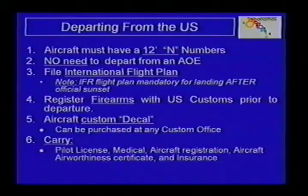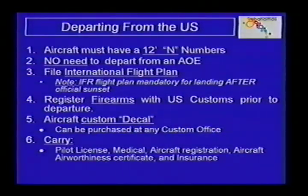When coming to the Bahamas, what is required now is to bring your pilot's license, your medical, aircraft registration, your airworthiness certificate, and insurance. Also, as of January 2007, it is mandatory that all persons leaving the United States, flying to the Bahamas, have a United States passport. Okay? Very important. You must have a passport.